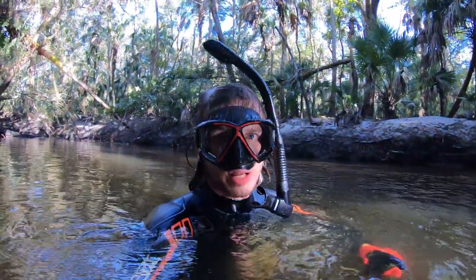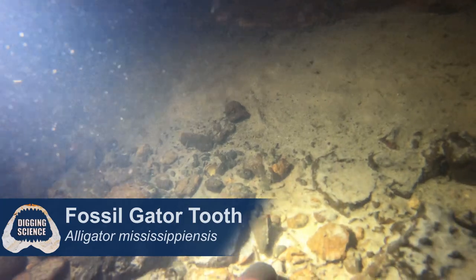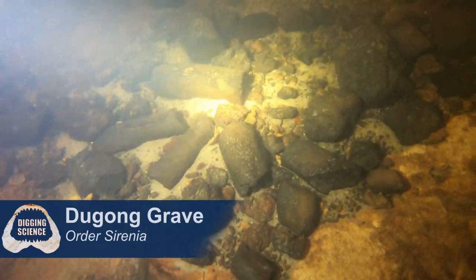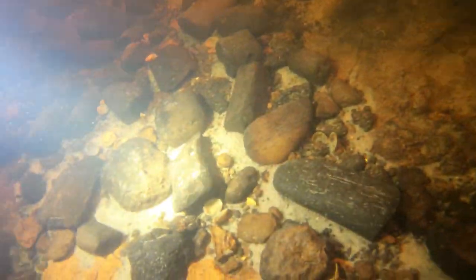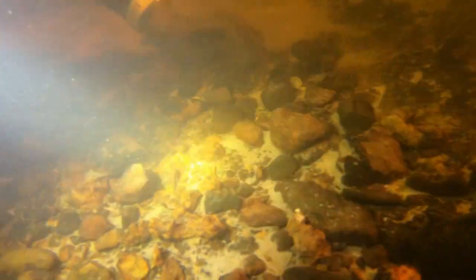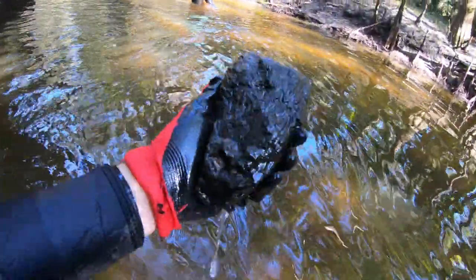Really nice dugong death bed, and there's a good dado tooth down here. That is a really nice piece of agatized coral.